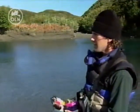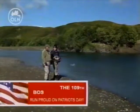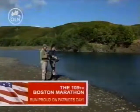I think enough talking. Let's go catch a fish. Let's give it a try. Look at all these fish. That is just unbelievable. It is absolutely impressive.